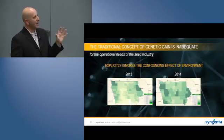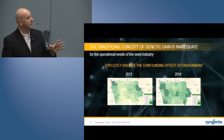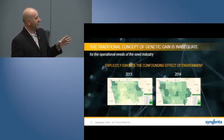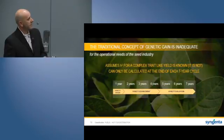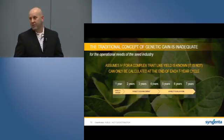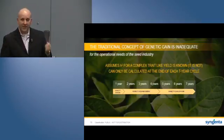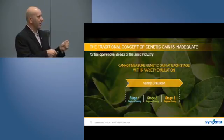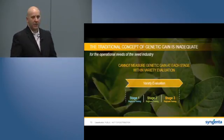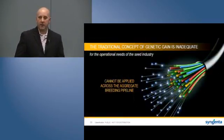So what you can see is that traditional concept of genetic gain is largely inadequate for the operational needs of the seed industry. And why is that? That traditional concept of genetic gain explicitly ignores the confounding effects of the environment. It assumes that the heritability for a complex trait like yield is known, and it's not. It can only be calculated at the end of each 7-year cycle, which is a significant problem in our plant breeding process. It cannot be used to measure genetic gain at each stage of the varietal evaluation phases, and we need to be able to do that. Finally, it cannot be applied across the aggregate of the breeding pipeline.